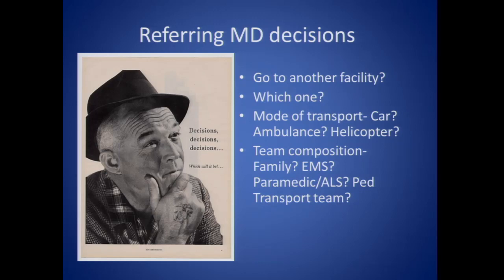Referring MDs, this is what they have to think of. Go to another facility, which one am I going to? Mode of transport, car, ambulance, helicopter. What's the team composition that I want to come and get this kid? Can I send them with the family? Do I need an EMS? Do I need an ALS team? Or do I need the PED transport team? So there's different levels.